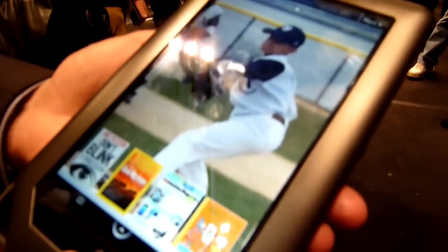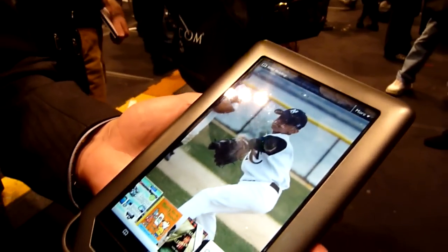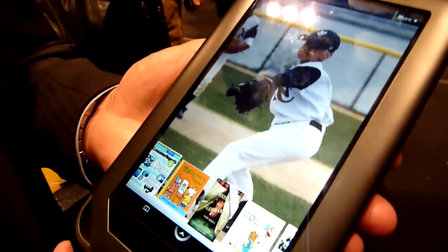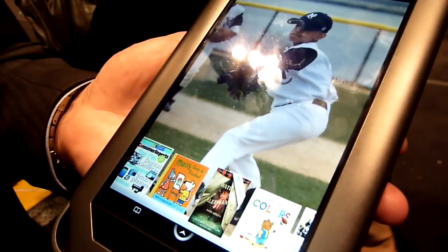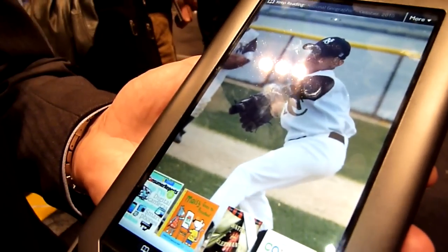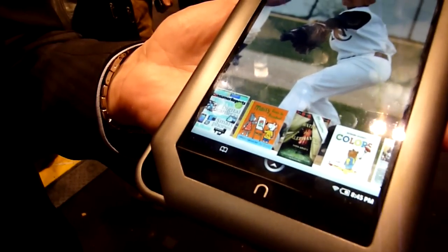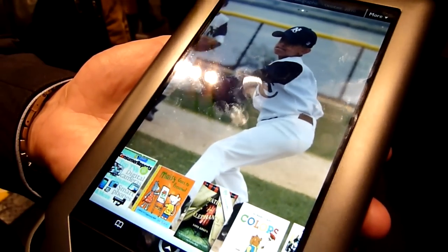Can you tell me something about the specs as far as software? Yeah, 7-inch Android 2.1. Okay. There's 8 gig of memory. In total? In total, enough to have 6,000 books on your device or a combination of lots of content. There's a micro SD card that you can add an additional 32 gig. So your reading library is endless.